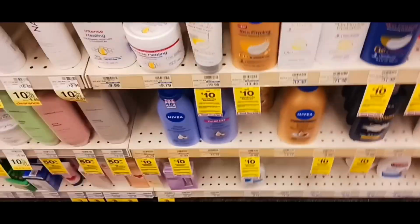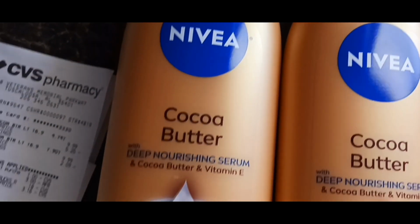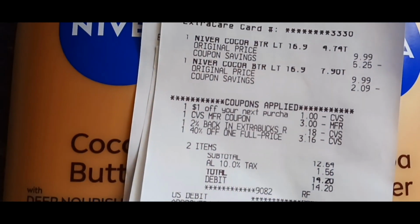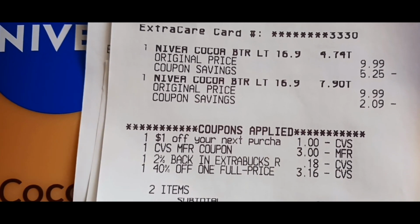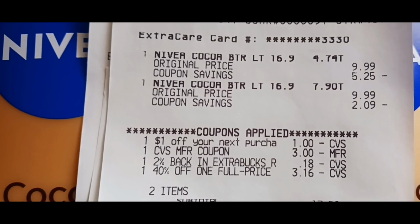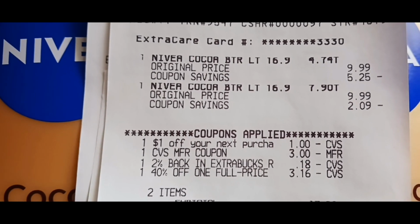So let's check. Okay, fam, I done made it home. I bought 2 of these, the Nivea Cocoa Butter Lotion, and here's my receipt. I had $1 off one purchase, the $3 off one ECB, 2% cash back, and they took the 40% off full price of one of $3.16.